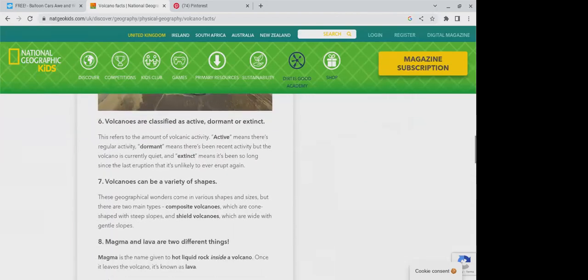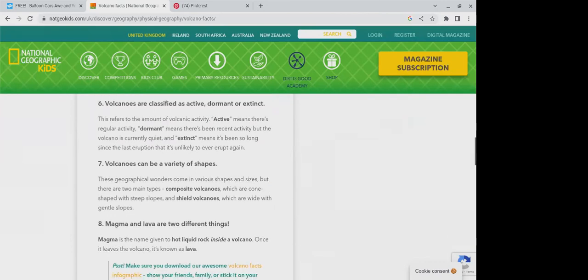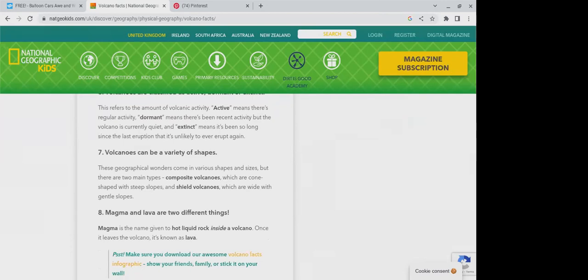Number six, volcanoes are classified as active, dormant, or extinct. This refers to the amount of volcanic activity. Active means their regular activity. Dormant means there's been recent activity, but the volcano is currently quiet. And extinct means it's been so long since the last eruption that it's unlikely to ever erupt again.